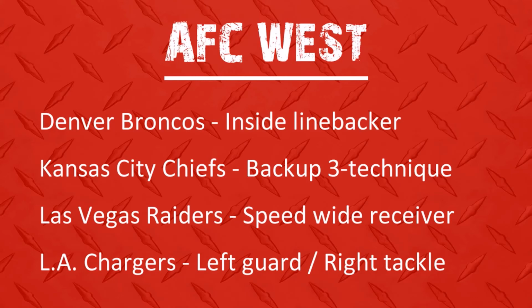And the final team of the entire breakdown, the Los Angeles Chargers, which I actually put on 2 positions, left guard and right tackle, which I'll explain in a second here.